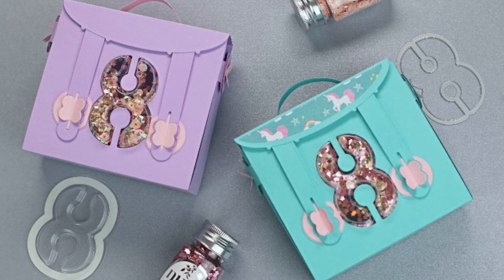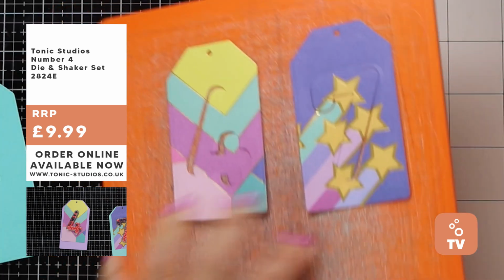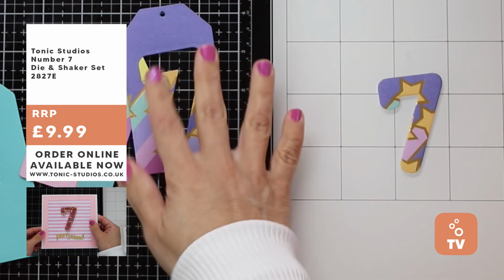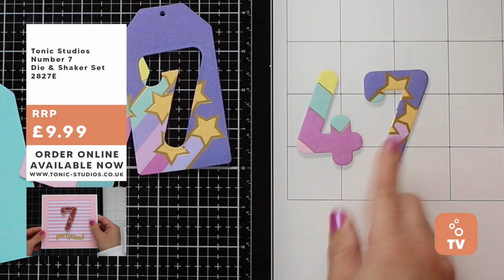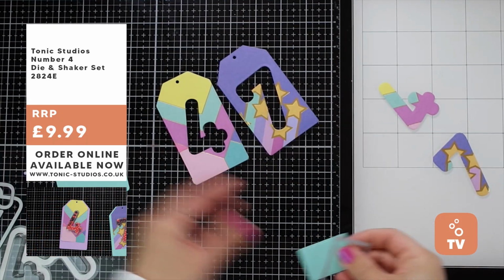So there you go. I also have another idea, and while I show you this, I also want to show you that you can use the number dies alone. They will create beautiful numbers, and the size of these numbers is 2.5 inches by 1.5 inches. So the idea here is to fill the blisters with something else. I'm going to be filling them with candy.